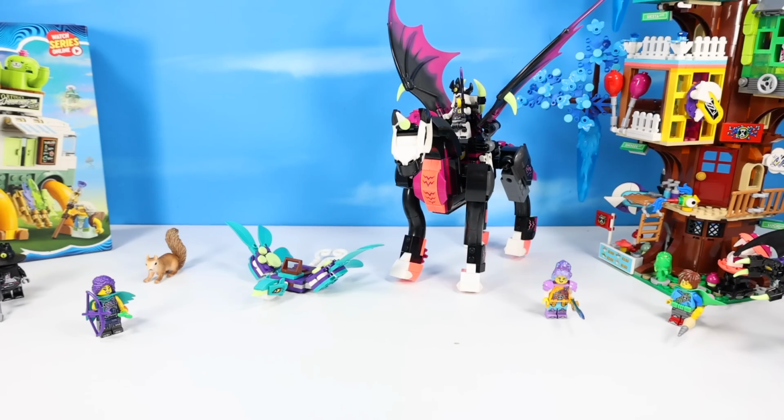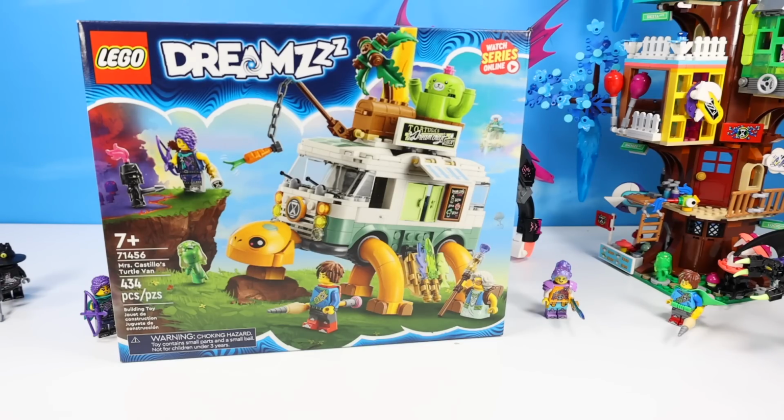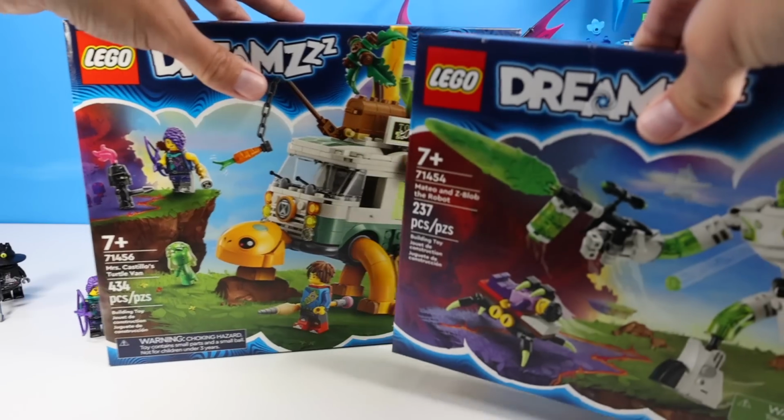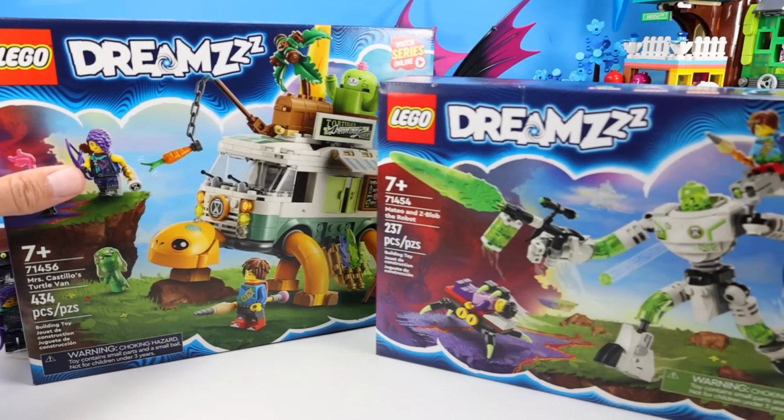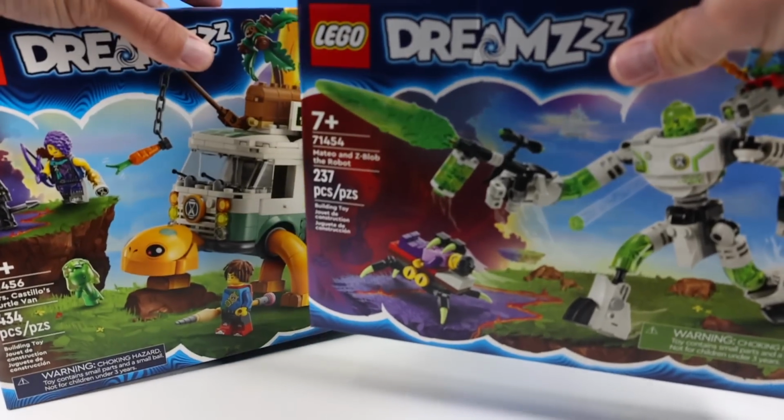So now again, we've pretty much exhausted all time. I don't believe we can get to the turtle van today, nor a Z-Blob, but I hope to do so in the near future, so stick around. Hopefully we will get to these builds too. Maybe throw in that awesome space bus set. Keep an eye at Squirrel Stampede. We may go through these yet.